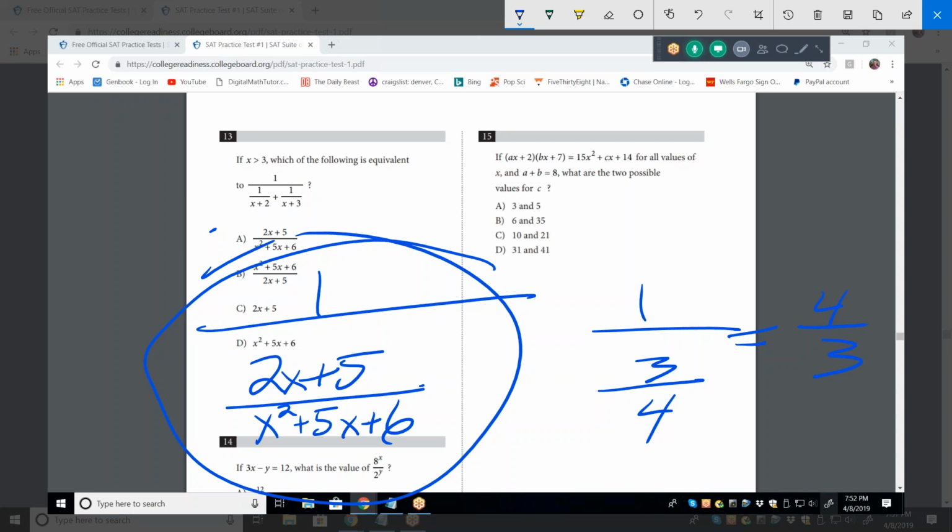Okay. And you can see that that was quite a bit of work because it's not that easy to find a common denominator for most people when you're dealing with variables. But that's what you do. You multiply the variables almost always. And that's your common denominator. And you have to figure out each numerator, and then you have to flip and multiply because 1 is being divided by all of these.